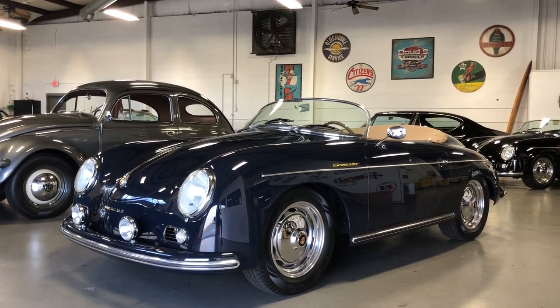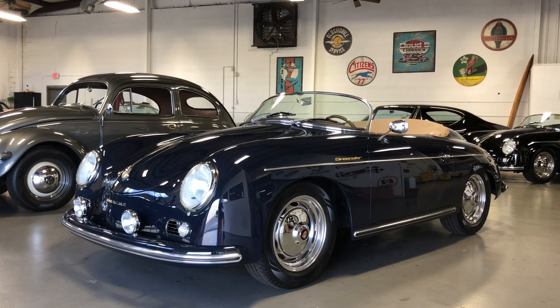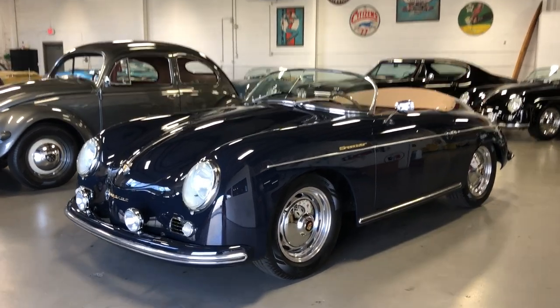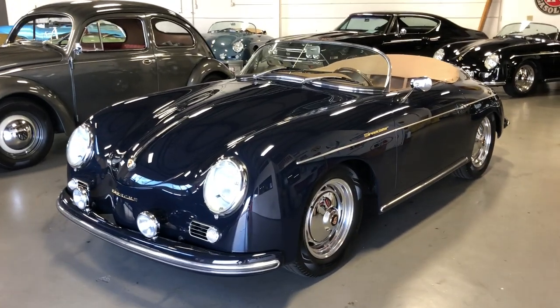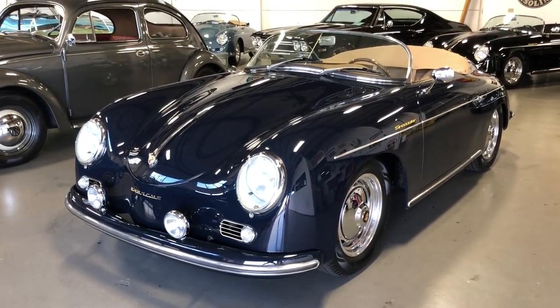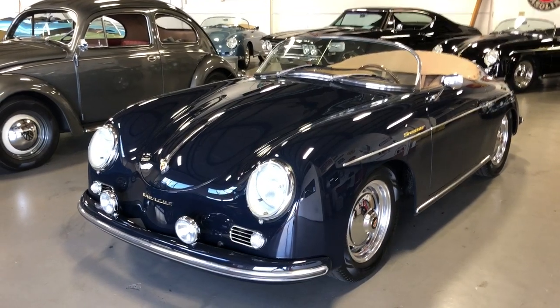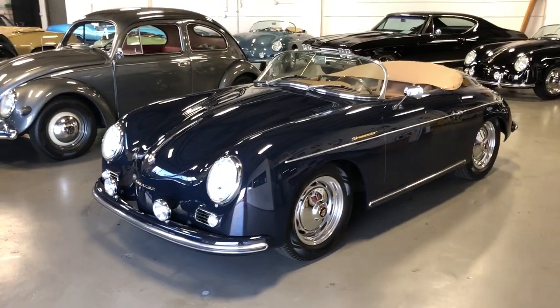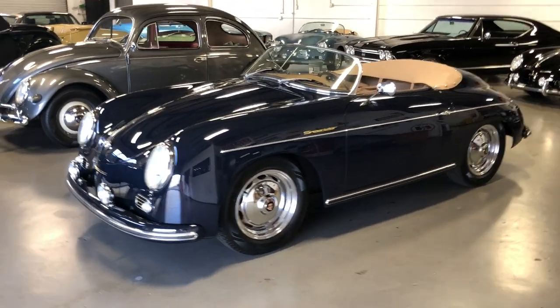So let me give you a little bit of details on this one and walk around and start it up, let you hear it running. Gorgeous dark navy blue called Dunkelblau. Gorgeous paint. In some of the pictures and even in this video, it may show up more as black, but it is a navy blue, and in the direct sunlight has a gorgeous blue tone to it.